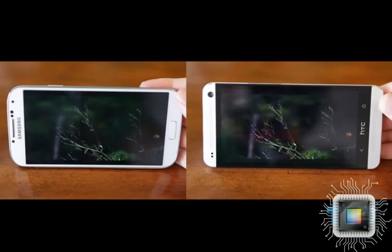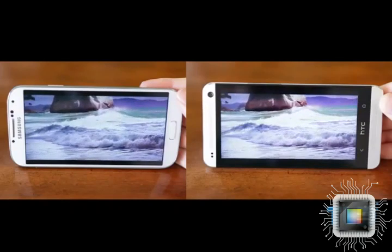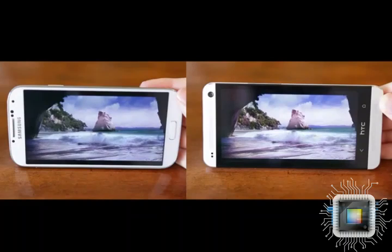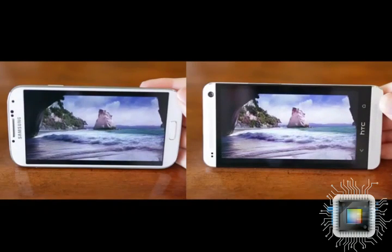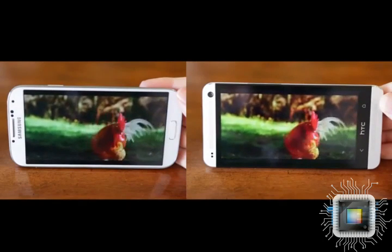It's a little more accurate and gives you a truer representation of what you are looking at on the screen, whereas the Galaxy S4 is a little warmer, a little over-the-top saturated. The best way I can describe the two is the HTC ONE is like a good pair of audio monitors with a flat frequency, so what you hear is what you get. In this case, what you see is what you get.